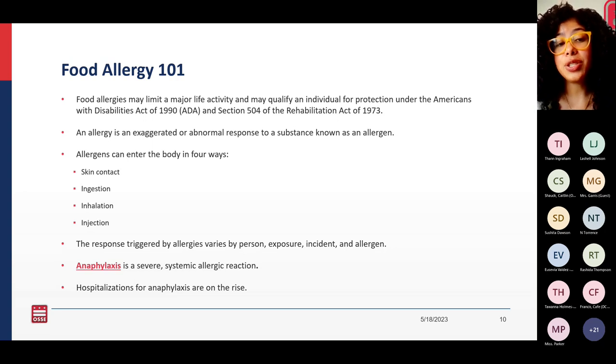An allergy is an exaggerated or abnormal response to a substance known as an allergen, and allergens, as I mentioned, can enter the body in four ways. The response triggered by allergies varies by person, exposure, incident, and allergen. Allergens are usually harmless, but the body feels as if it is under attack, so it will activate the immune response. In food allergies, the allergen is a protein that is found in that particular food.